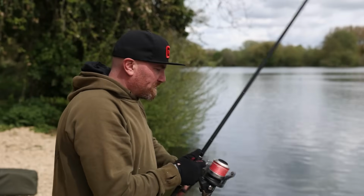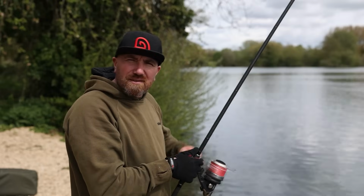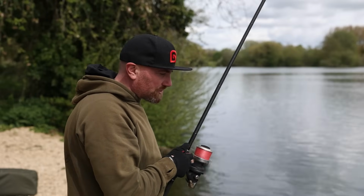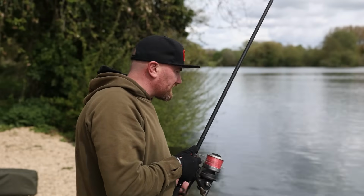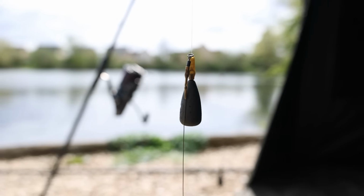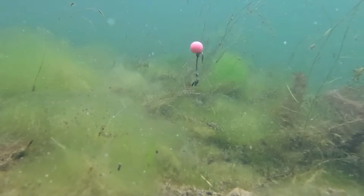What I'm going to do is change my lead setup. The reason I'm changing to my favoured lead clip is because of that choddiness. Looking in the bottom, there's some bits of Canadian down there, some bits of silkweed. So I know at least with a helicopter, if it does land on a little bit of that, it is going to be presented on top. And then I'm going to get plenty of bait out.